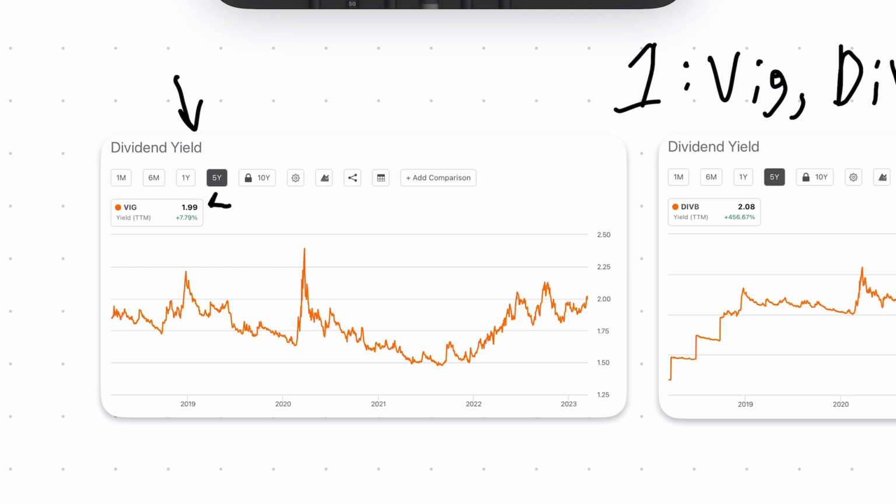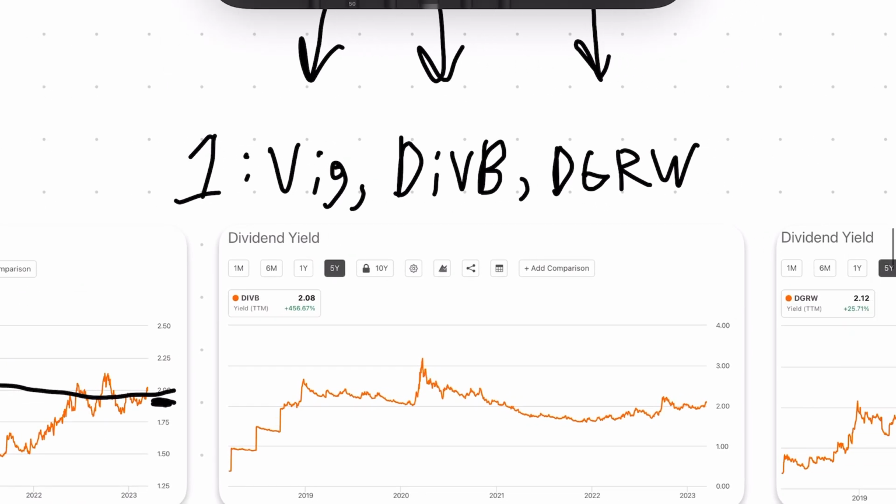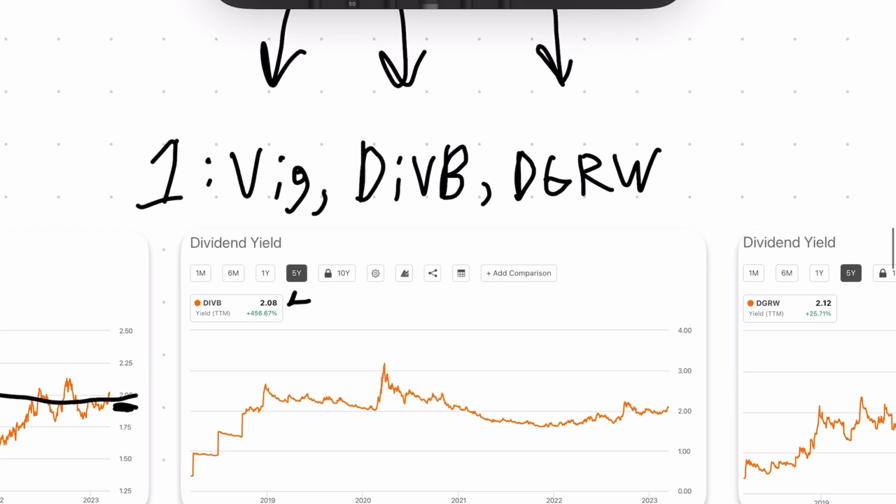Right now it's 1.99%, so it's very close to that 2% minimum, but focusing on the average, most of the time we are well below 2% here. DIVB focuses on dividends and share buybacks, but because of that, the yield isn't really that impressive and it often dips below that 2% threshold.